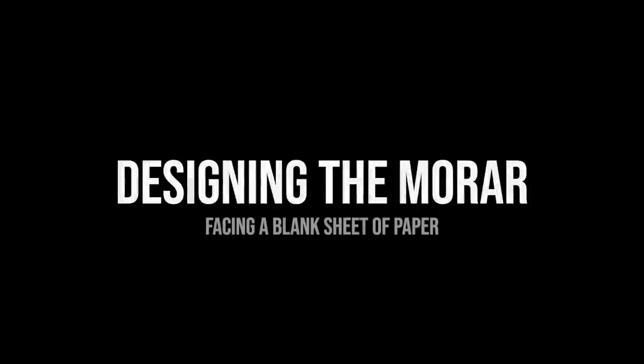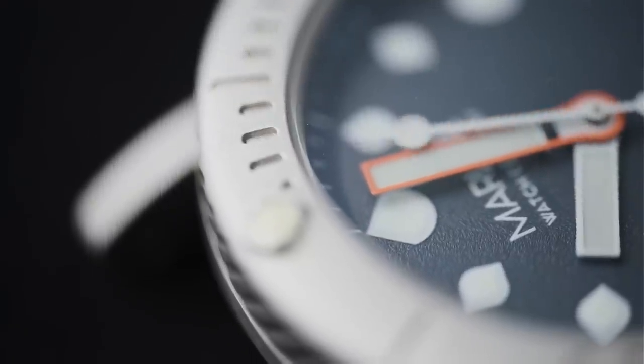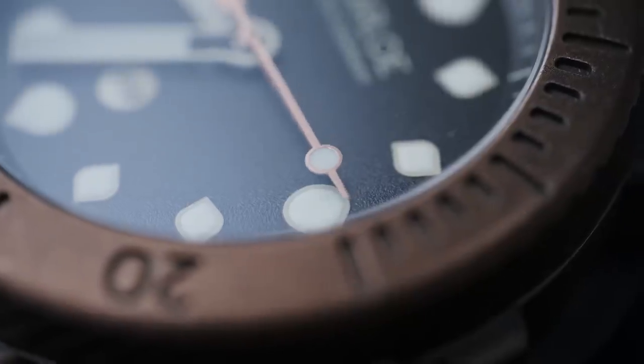Facing a blank sheet of paper can be incredibly daunting. An infinite chasm of possibility awaits, and whatever we can dream up, we can probably make. That's the most exciting part of what I do, is seeing what will become of the process.